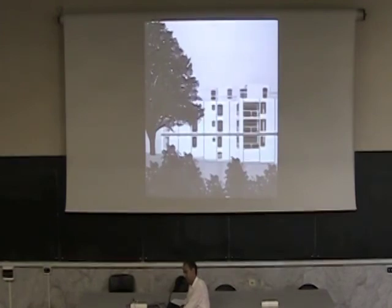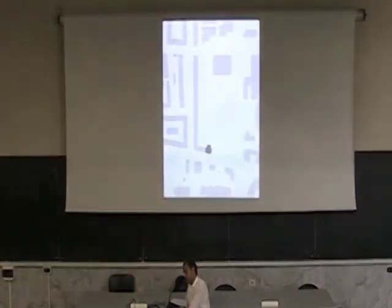This is the side of the garden. I think it's almost the last project. It's a direct commission to replace a building from the 1930s in a block structure in Zurich.